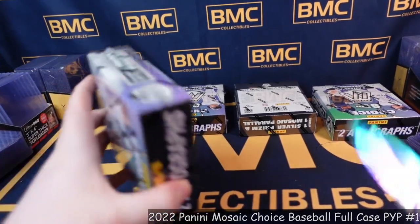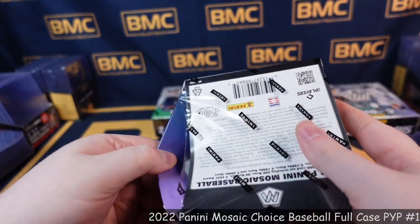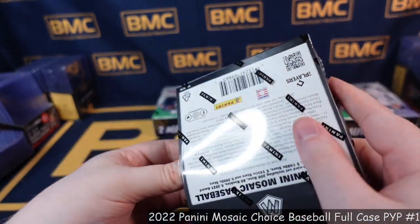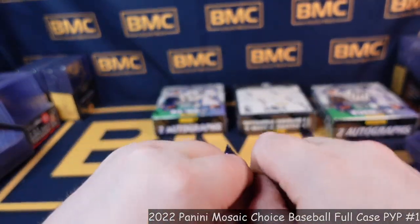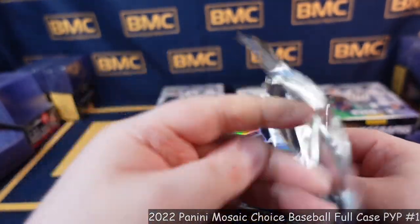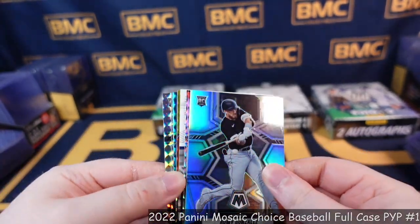Alright, final four boxes. See if Panini can do something right for a change. No Jazz. No Jazz to speak of. There's a Peacock. Finally have one on the board.